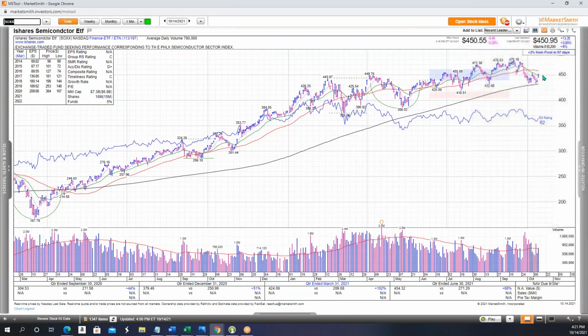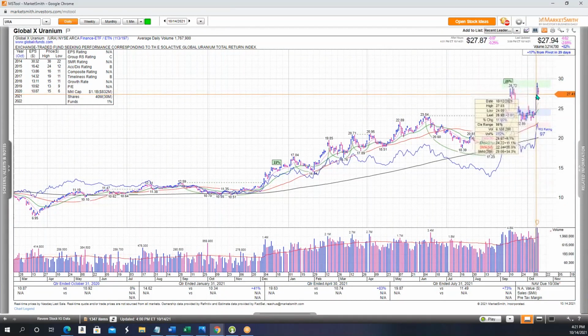Stocks up 3%, back above the 21. That's a very impressive move from the semiconductor ETF. We've also seen uranium and lithium pull back a little bit. I just want to cover these briefly.